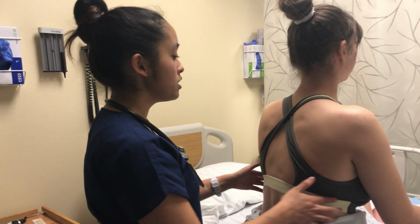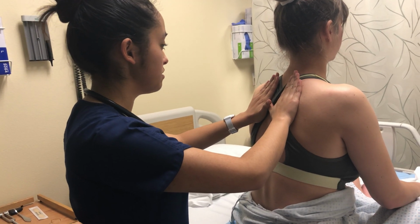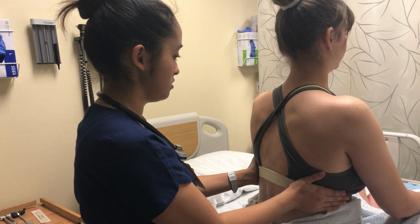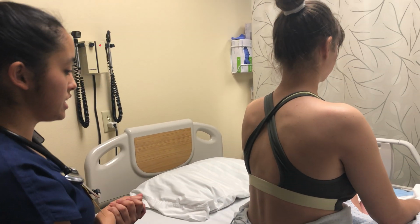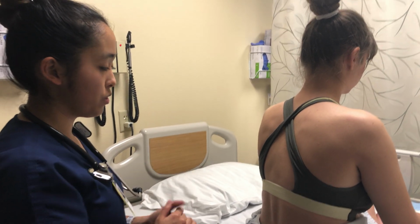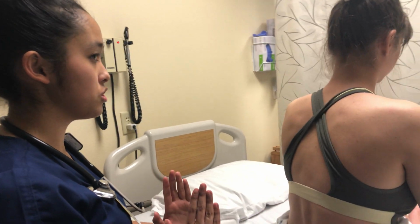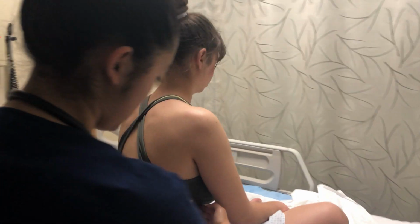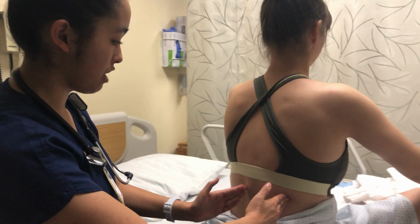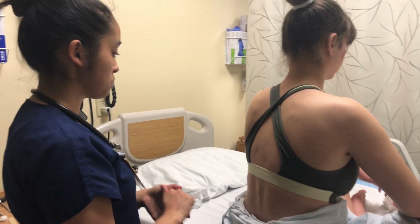Nope. Okay, good. I'm going to go ahead and test tactile fremitus, 99. 99. 99. Okay, good. And I felt even vibrations all around there. One thing I'm going to do is test your transverse diameter versus your posterior diameter. So I'm going to take this diameter here and make sure that it's half of your back, and it is. So you have even transverse posterior diameter.